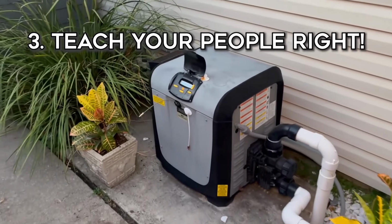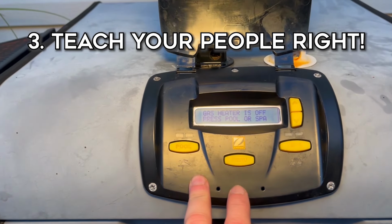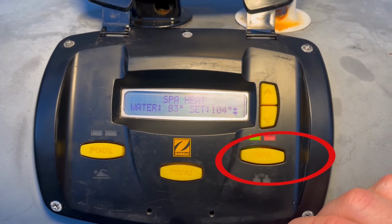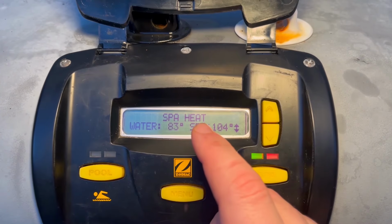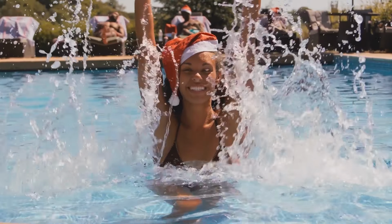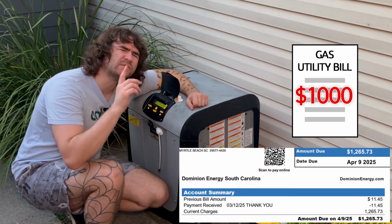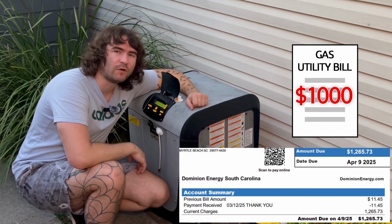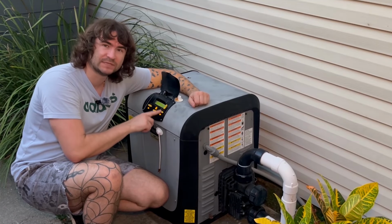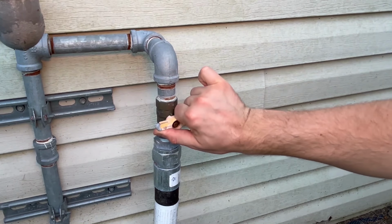Whoever is going to turn on the heater for you, make sure you train them well, so they know what to press. By accident, my housekeeper once pressed spa instead of the pool. You see what the water was taken up to? And obviously the guests didn't say a single word. And my monthly utility bill came to $1,000 instead of $400 anticipated. $600 loss on a simple mistake. Another simple way I train my people: just shut off the gas supply.